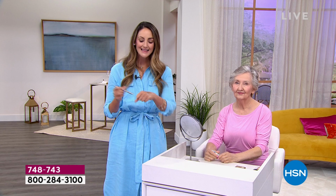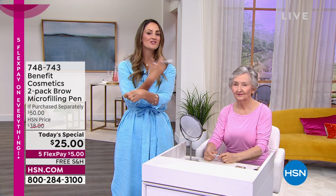Her full face before and after, look at that. It is a game changer with these brows. And that's gonna stay on Cindy. It's gonna stay on you for 24 hours. That's the beauty of it. It doesn't budge, it doesn't smudge, but just like you saw on me, on Tressie, on Ann, you don't have to be a makeup artist to apply this.